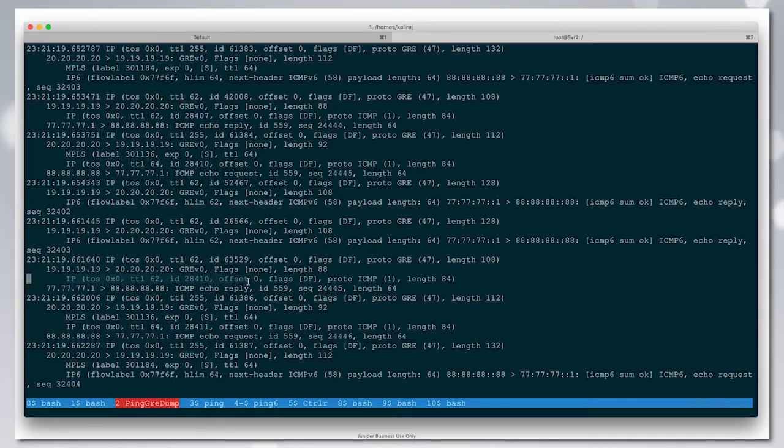This is the reply coming in. It is non-MPLS. And the packet that is going out is the echo request. This has MPLS encap, and the ICMP request is inside the MPLS packet. IPv4 over MPLS over GRE here.